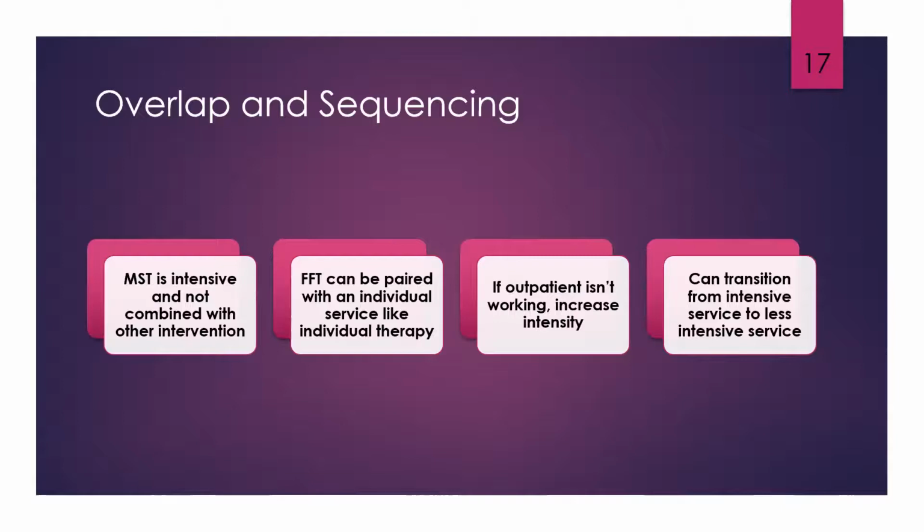Then another comment that we've seen from people is that there have been some times where outpatient seemed to be the appropriate level of care, but the child and family were not responding to that, or they were not able to come in for the sessions. And you might want to then bump up to another one of these specialized interventions if the family doesn't seem to be responding well to outpatient.